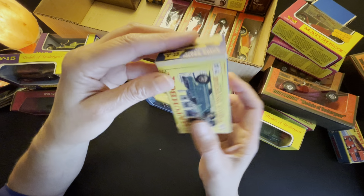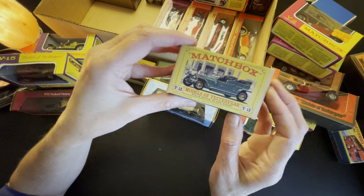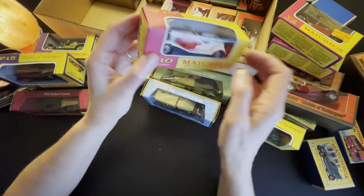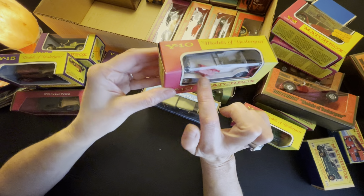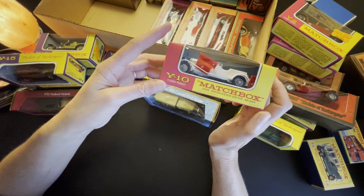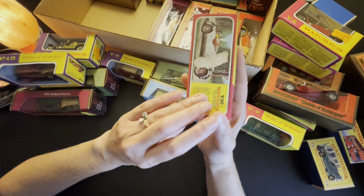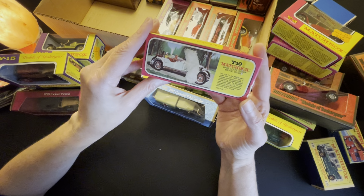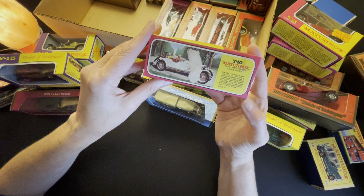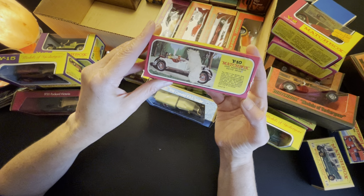$1.49. This one, the roof has come off or something. There's pieces here and here. 1928 Mercedes-Benz 36-220. The 1928 7.1 liter, blah, blah, blah, enjoyed considerable success in competitions handled by leading drivers of the day.